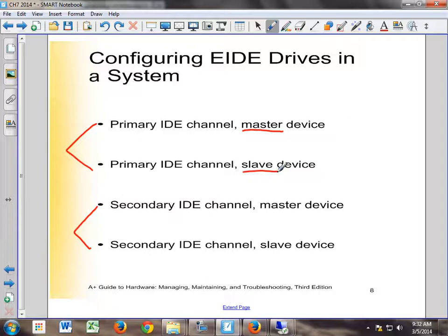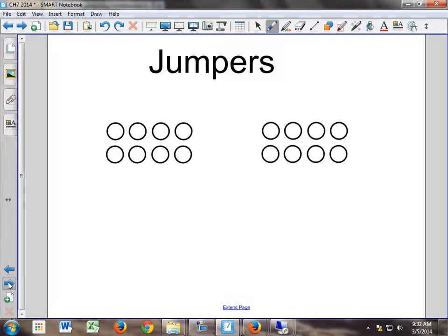So one of these things plugged into here is the master, and one of them is the slave. And how does the motherboard know? That's what the jumper settings are for. Okay? I have to, with the jumpers, tell the motherboard what's what. And this is what jumpers look like. They're just pins. So when I look at the back of this motherboard, I have these sets of pins right here. And I move this jumper, I just got my fingernails, so it's hard to do, to different locations to tell it whether it's master or whether it's slave. Okay?